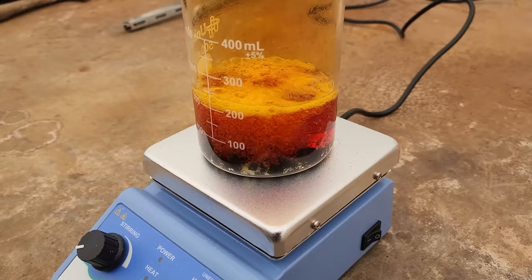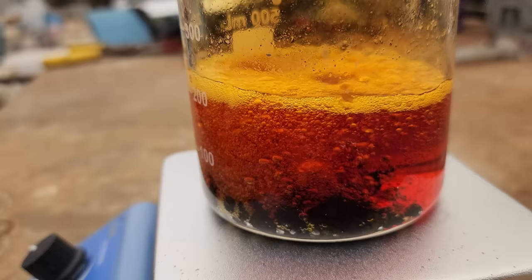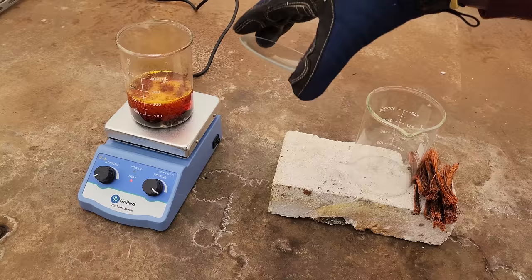Well, our first boil is pretty much complete. There's just a little bit of gas coming off, but not much. The solution is clear, a nice kind of reddish tan color. So now let me get it poured off and we'll do it again. Okay, let's see how this works here. So we'll take our cover off.